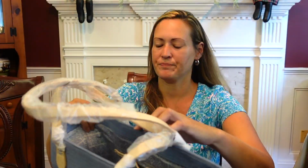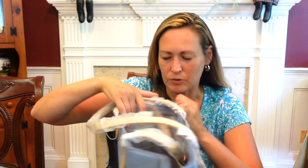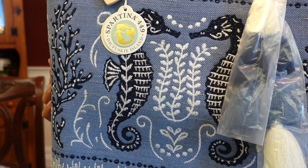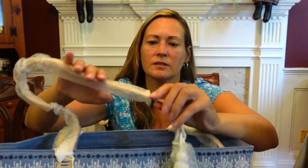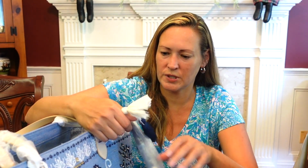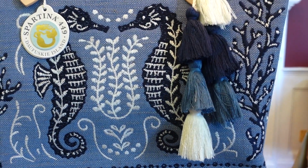So this first one is almost like denim fabric. It's so cute. It's huge, and look, it has these cute seahorses on it, and the leather handles. So nice. One of the things I really love are these adorable tassels on the front. Look how cute, that totally makes the bag.